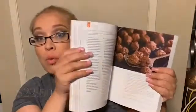And then the last thing is, I ordered a new Trim Healthy Mama cookbook because I do have the old one and I just wanted more recipes. There's a lot more recipes added on here. So I went ahead and ordered the Trim Healthy Mama cookbook as well. So these are the things that I received today.